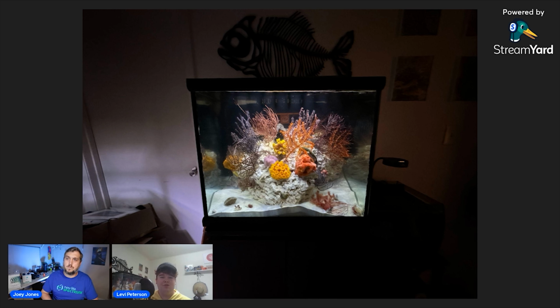I was just picturing a lot of gorgs on it because there's a lot of area to place corals. So it ended up working out really nice. It's one of my favorite tanks, and I'm super glad with the way that it's turning out currently. All the different colors you have in there, and the aquascape is great. So she did an awesome job.